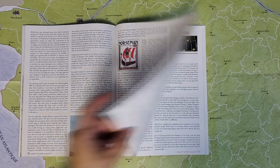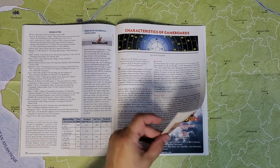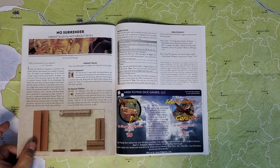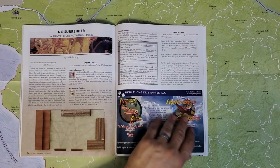Article on Viking ships, which is cool. Characteristics of game boards by Lou Pulsifer. This would be very interesting. Lou has some interesting insights sometimes. And I can already see that Lou and I are going to be aligned, at least in some measure, on what he's talking about here.